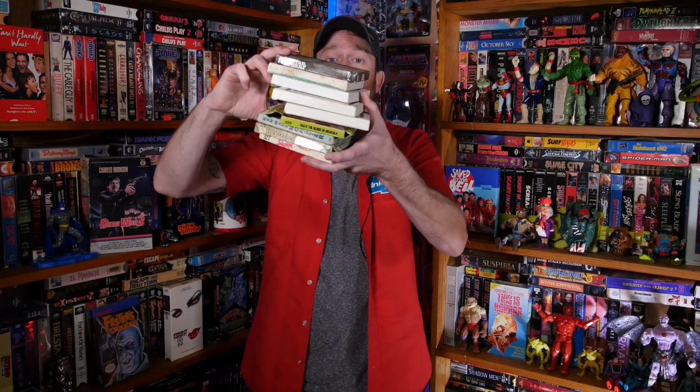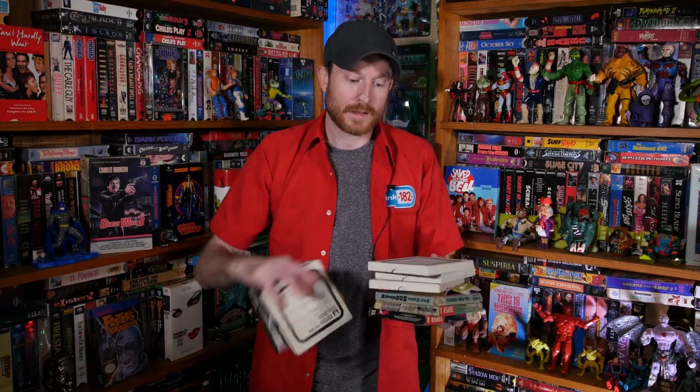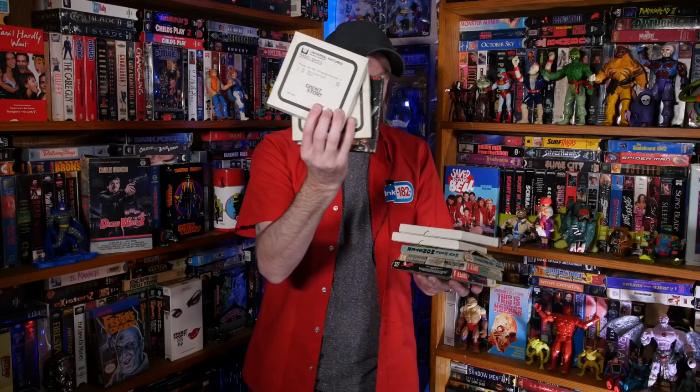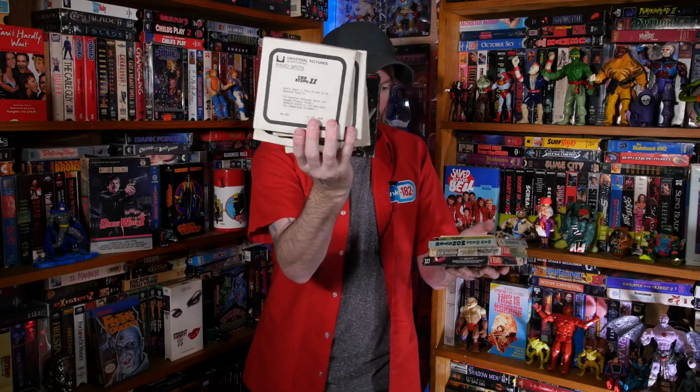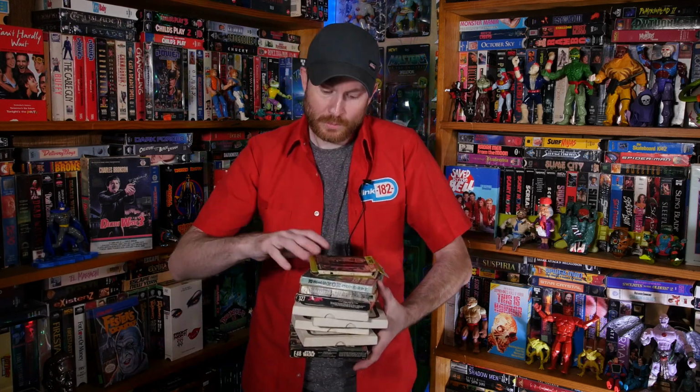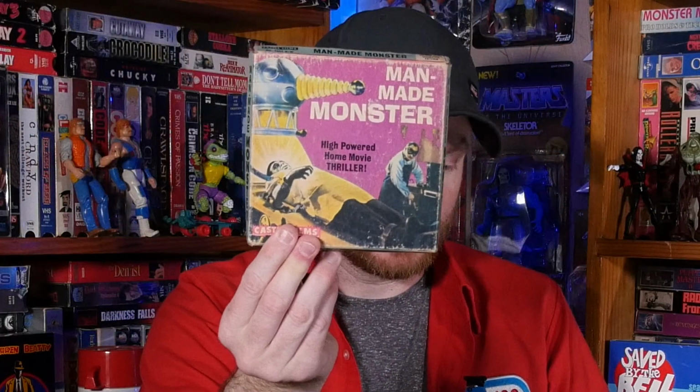Next up is this stack of Super 8 films. All these are super cool. You have Star Wars. You have radio spots from Halloween that has like 4 different spots. I will show all these close up at the end of the video so you can get a better look at them. We have Ghost Story, E.T., the Extra-Terrestrial. You have The Sting 2. This is Taste the Blood of Dracula. That is super cool. I love these old monster movies. Gosh, just the covers are so cool, like this one. Man-Made Monster. Look at this, you have the Submariner. And finally we have Squirm.